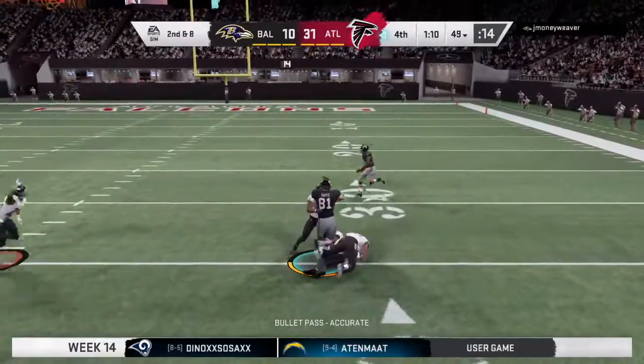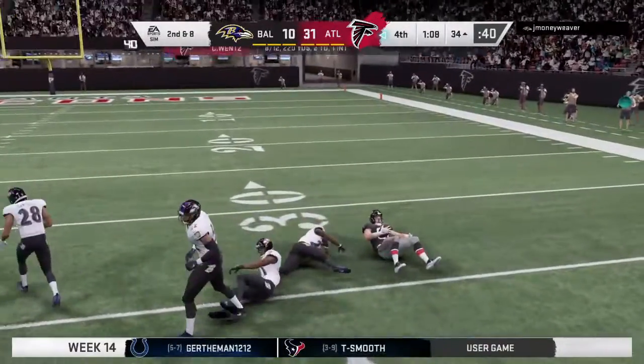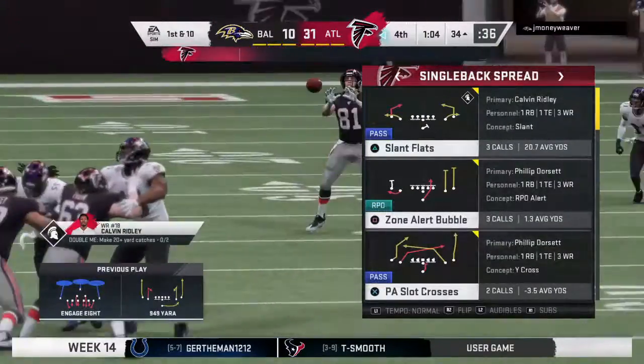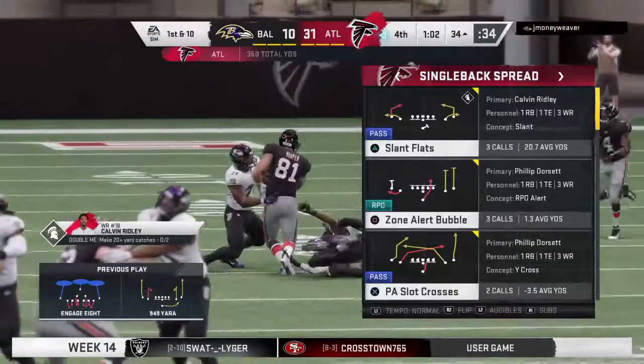And finding the tight end Hooper. And he's corralled, but not before getting it inside the 35. It's a pickup of 17 and a 1st down.